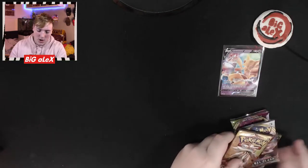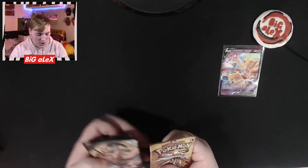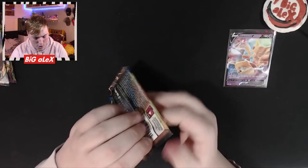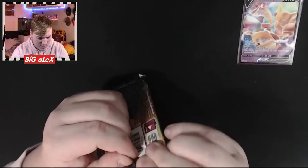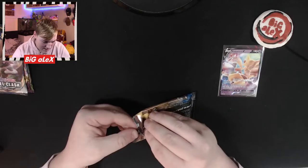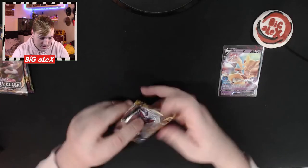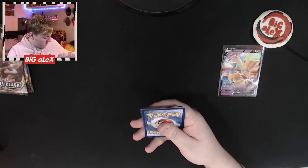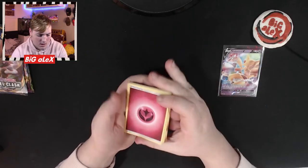Boom. So, we'll leave the Vivid Voltage for last. I think we'll go Sun and Moon first. Right. I've never opened Sun and Moon before, so I don't know, is it three or is it four to the front? Can I get into it? There we go. It opened. So, code card. One, two, three. I'm just doing four. We're going for it. Four.